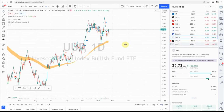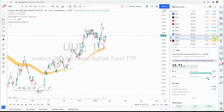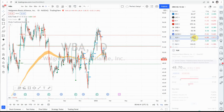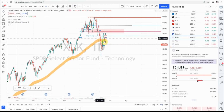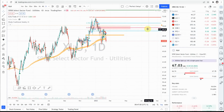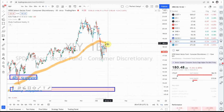UUP didn't really touch. That's pretty bullish, but WBA looks like a hot mess of sideways. XLK, all these had great setups last week, but they're bouncing down. This is another indicator that we may be looking for a lower low. It came up to that resistance, couldn't do it. XLU, same situation, couldn't get through the resistance. XLV, couldn't get through resistance. XLY, couldn't get through the roadmap line.